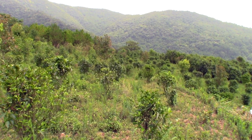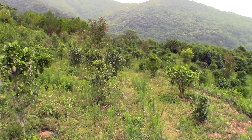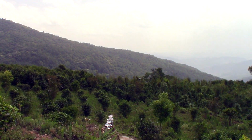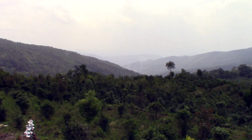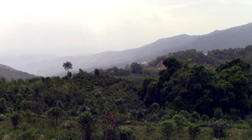Kunlu is just incredible. I want to show you guys around, let you see what the different types of trees are, give you a little bit of the history of Kunlu Shan, and show you what they have here. Kunlu Shan is above 2,000 meters in altitude. It's really high up, and it's absolutely incredible. All the views are just amazing. It's a real treat every time we get a chance to get here.